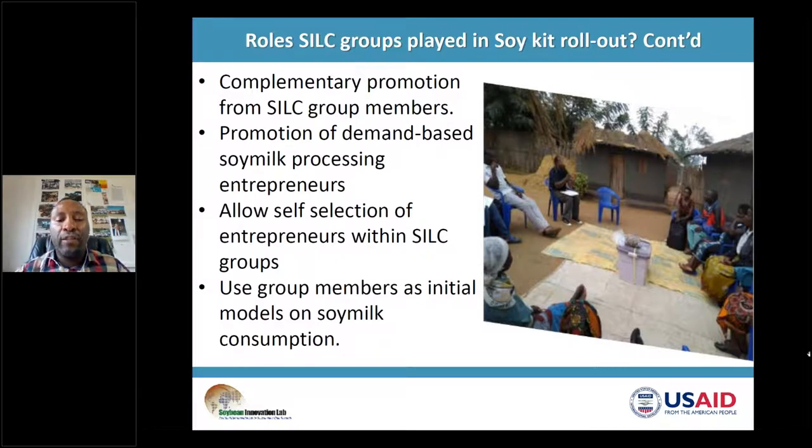And then the use of the group members as initial models of the soy milk, where as there is one member within the group doing the soy milk production, he or she becomes the model in the community or within the group, which creates demand for more soy kits in the communities surrounding that soy group. The next slide.